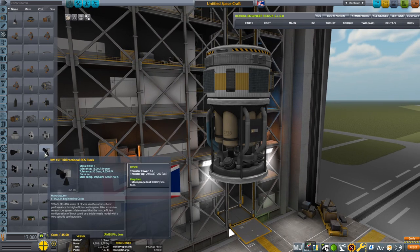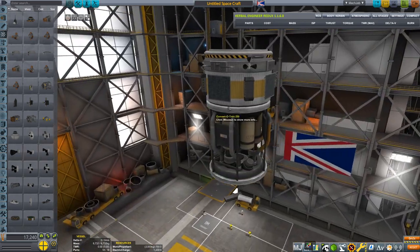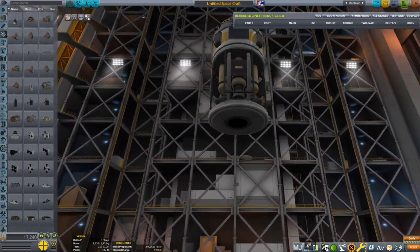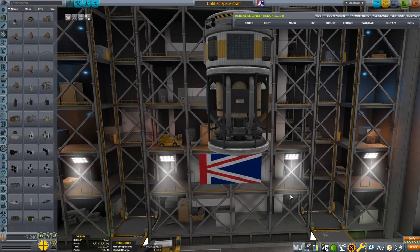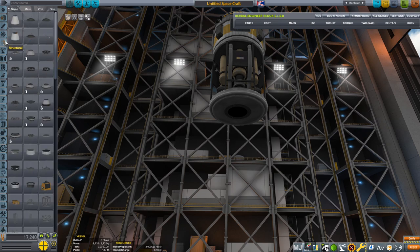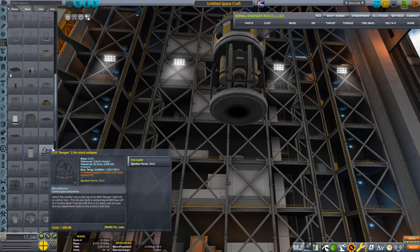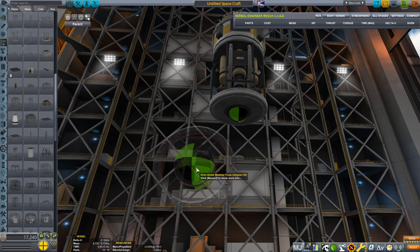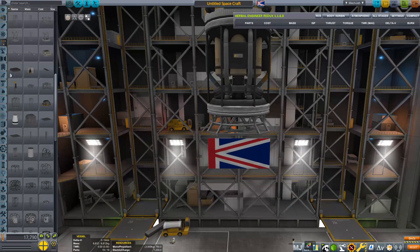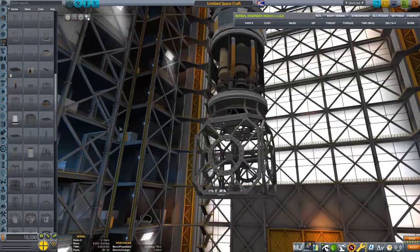And it's going to need RCS thrusters. There we go. Now, down here, we're going to need some structural elements. That one. With this.